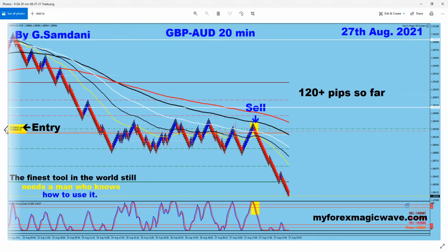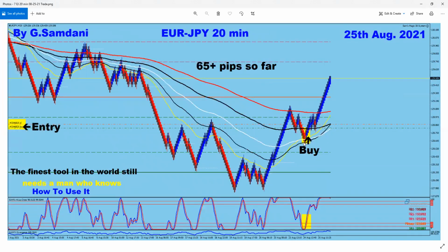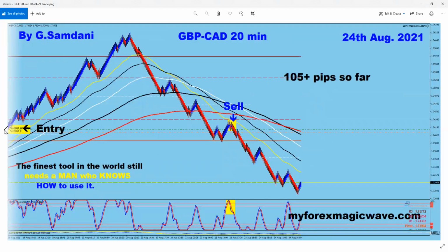Same setup here. Yellow is below the black for the short, right? And you can see here the same thing. You see this beautiful, same setup. And then Pound Yen also. Look at that. Same setup every single time.